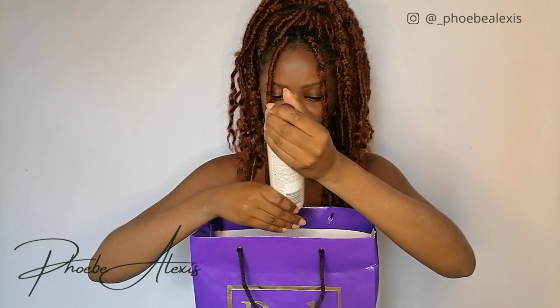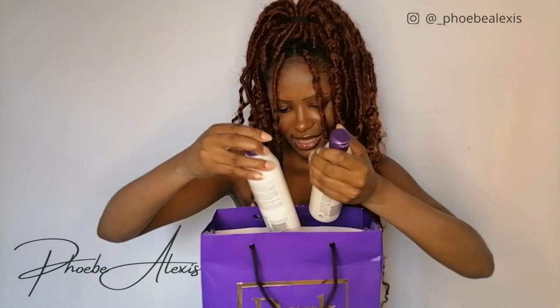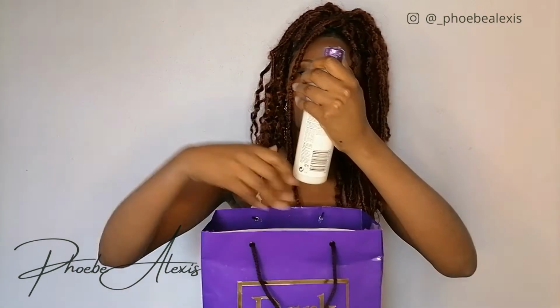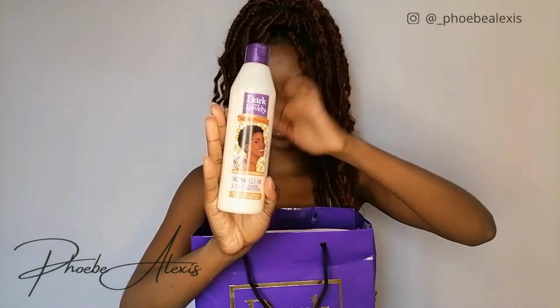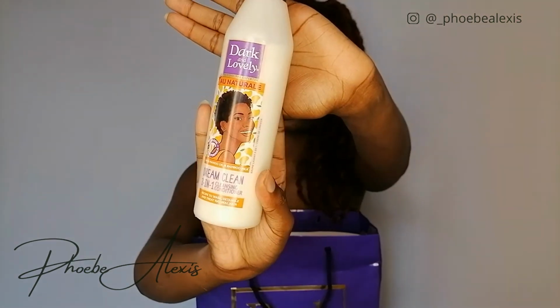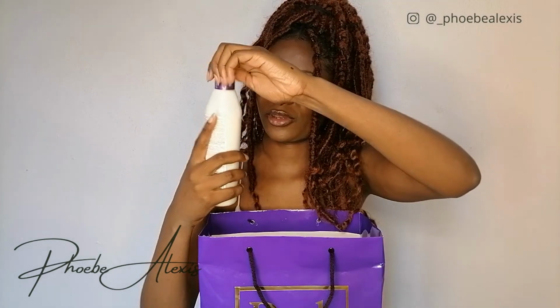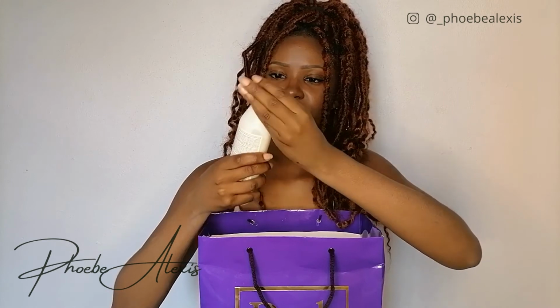Then we have the Dream Clean 3-in-1 Cleansing Conditioner. Okay, this is the one I haven't used. I think I used the other one that's left in here. So I look forward to using this for my wash days. Yeah, how does it smell? I'm actually interested. Oh, it smells just like the shampoo. I'm very used to this one.